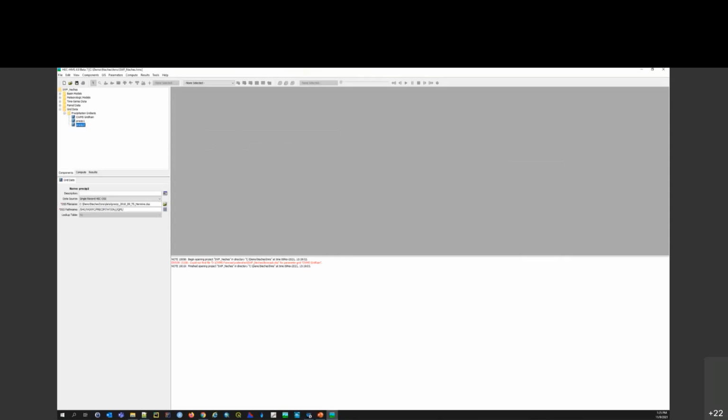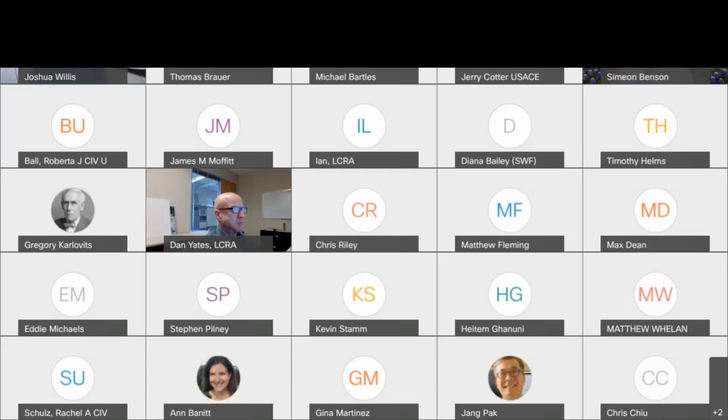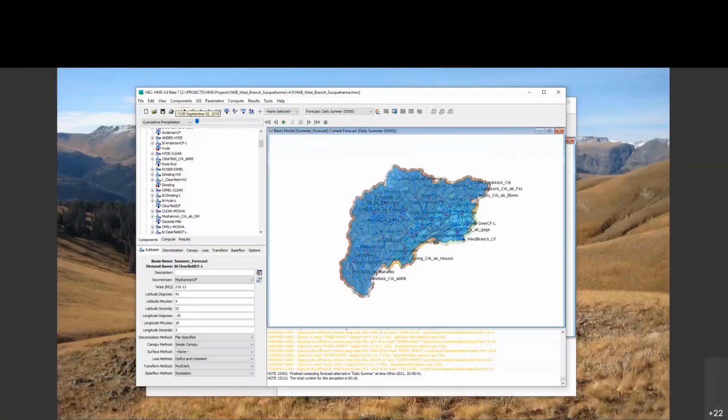All right. Well, with that, I think the last demo here that we'd like to show off is Spatial Results. Nick Fan, Mike Bartles, Tom Brower, they've all really added a lot of cool little features to the Spatial Results framework, not only in 4.9, but also in other recent versions as well. And so I'm going to turn things over to Mike Bartles, and he's going to touch on some of these new features.